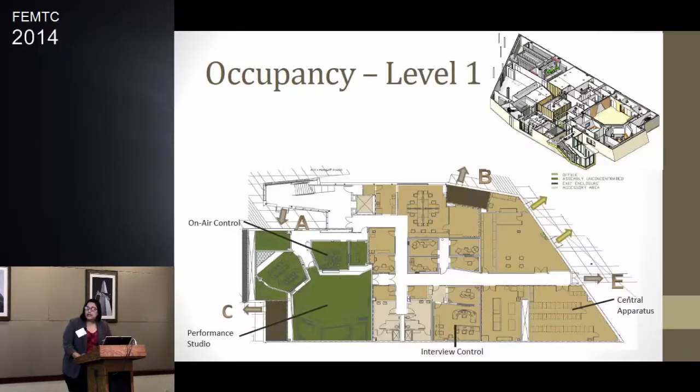So for the STEPS analysis, I did occupant loading based on the types of use. So the beige is the office type area and loading, 1 to 100, and then the performance-based locations more as assembly unconcentrated.